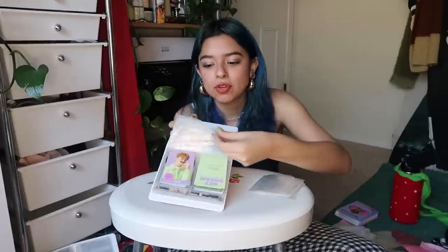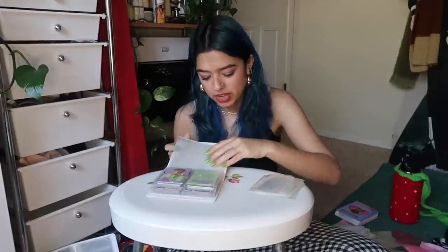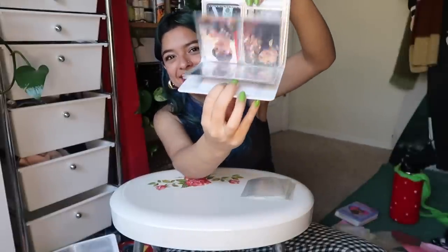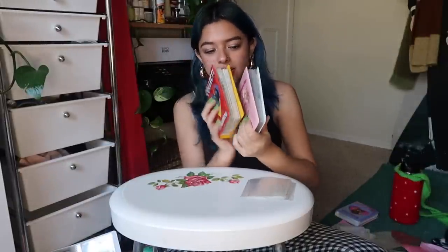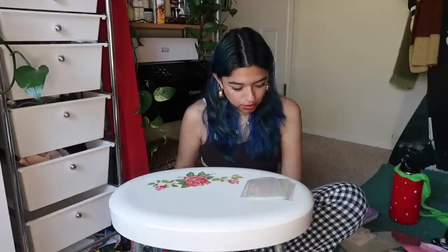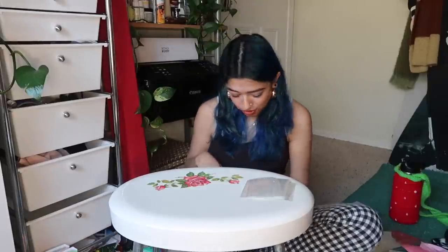Okay, so I still have a few more pages left. I have four more pages. This is so exciting. I thought it would look thicker, like these look thick, you know, but it's a lot skinnier than I thought. So I finished both Kwan's and Mark's PC books, and now we're gonna move on to my other biases.